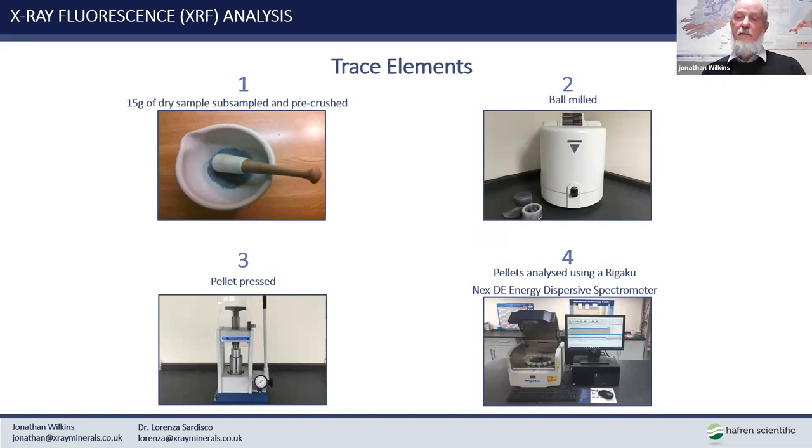The reason why you would do that is because, as I think I said before, when you are making the fused disc, you are actually diluting the sample. And if what you are measuring is a minor or trace element in the sample, then you really want to keep the abundance of the elements which you're trying to measure as high as possible. And so that pressed pellet is then put onto the spectrometer.